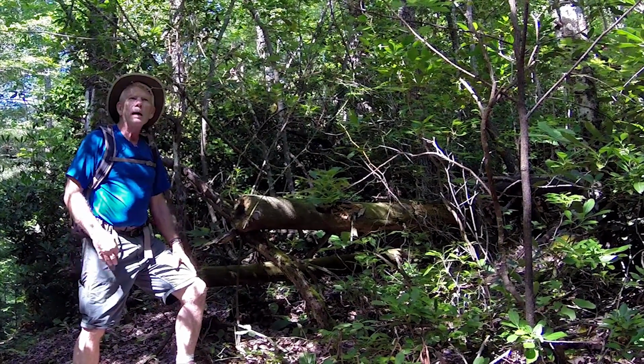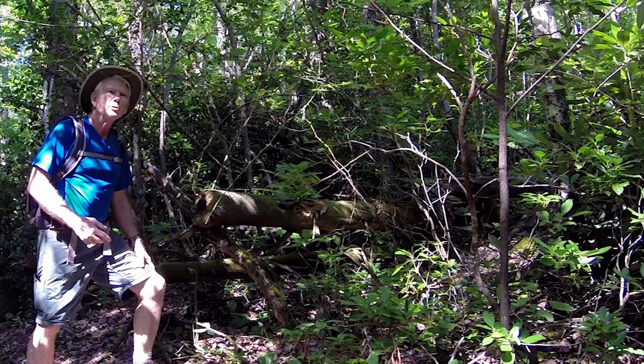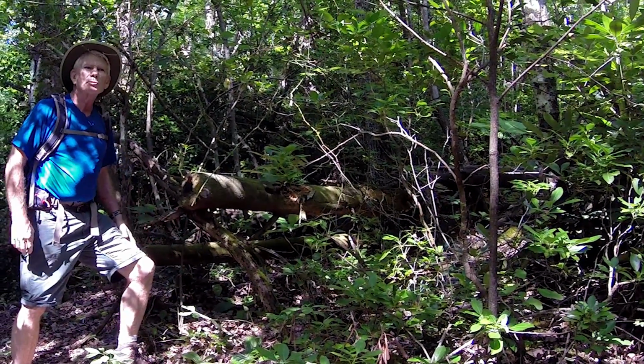We'll talk more about this sort of deception that orchids use as we troll along and as we look at the flowers when they're in bloom.